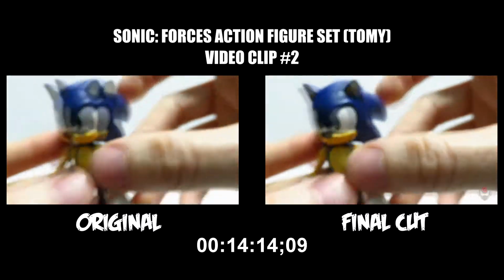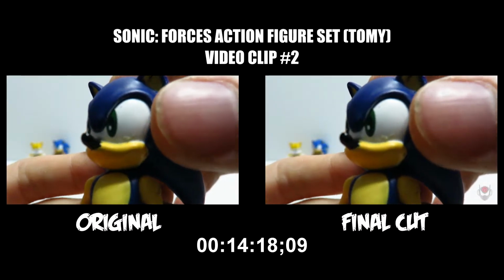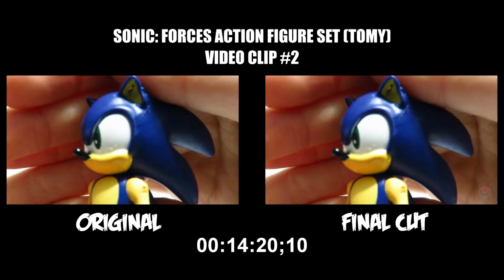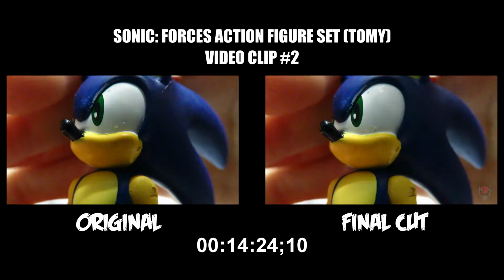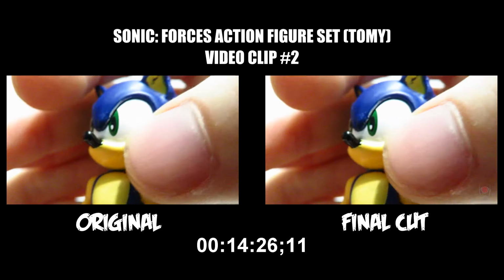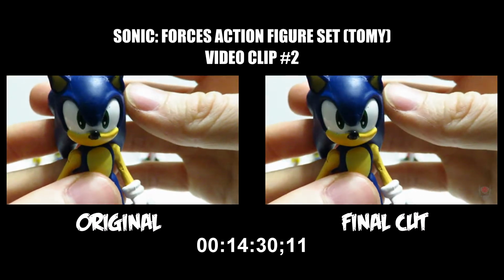Sloppiness here. Yeah, I'm not just trying to point things out. I'm just really giving you a fine example of a messed up figure. As you can see, look at that. Looks like a big scratch right there at his eye. Right there. That is so disturbing.